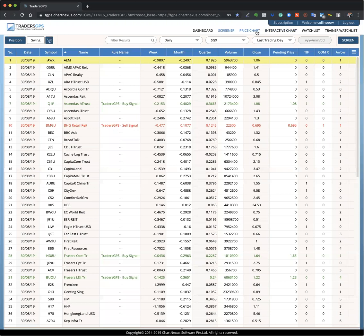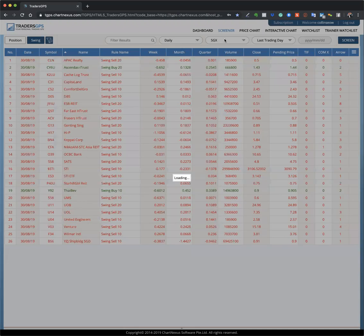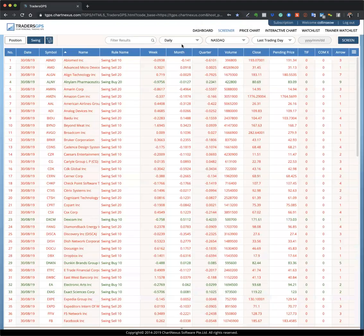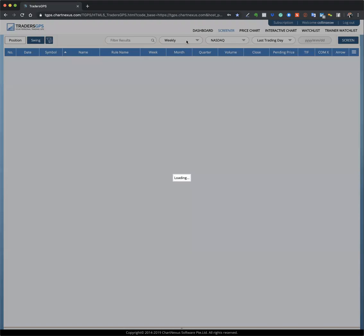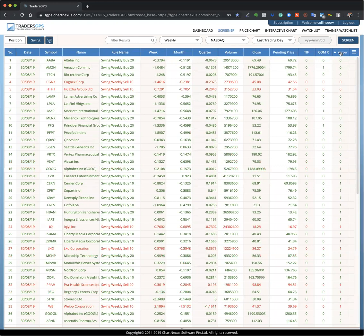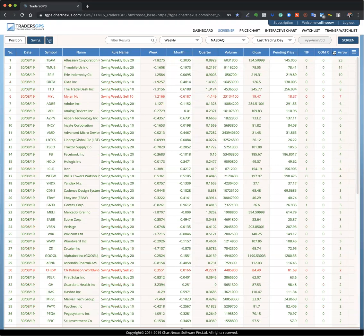Next, let's go to the screener. We want to do a swing. NASDAQ. Weekly charts. Daily will have a lot of swing sell. Yes or no? Daily will have a lot of swing sell. Weekly will have a lot of swing buy. You get it? So right now for daily swing, these are the daily setups, and for weekly swing, these are the weekly swing trade setups. Do look out for them.